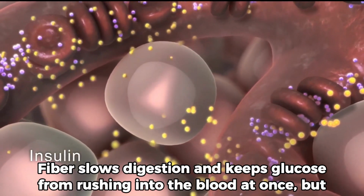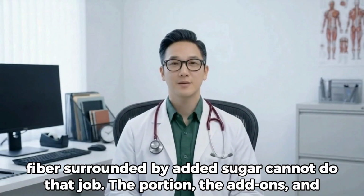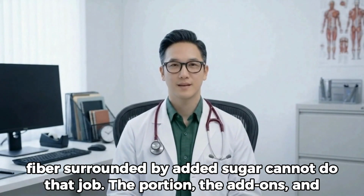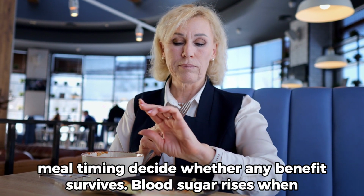Fiber slows digestion and keeps glucose from rushing into the blood at once, but fiber surrounded by added sugar cannot do that job. The portion, the add-ons, and meal timing decide whether any benefit survives.